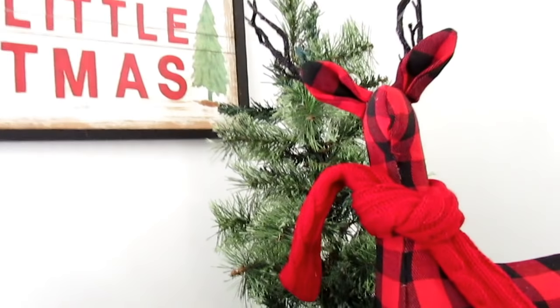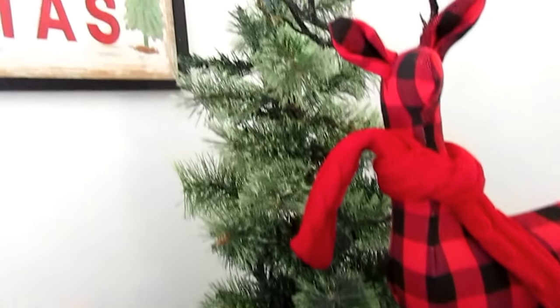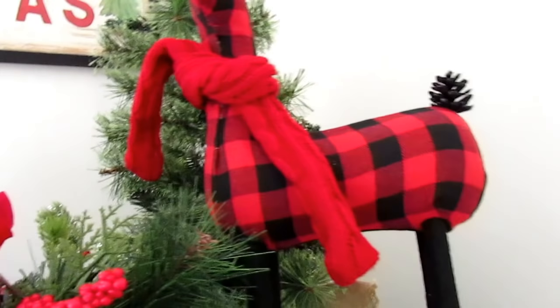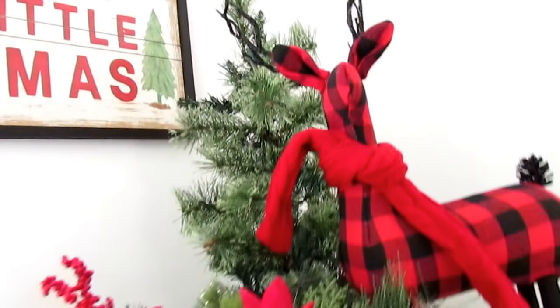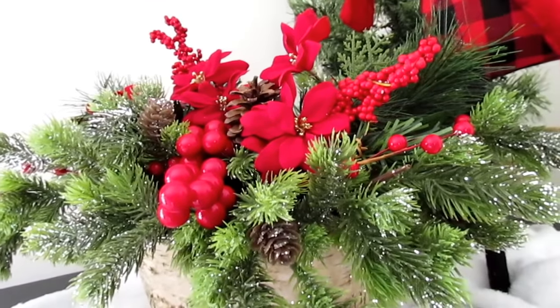Then in the back from Dollar General, these little $5 trees that they had that went super fast. And I love these buffalo check little deer. The little small ones went really fast, so I couldn't find any of those because I wanted a small one and a big one. But I ended up just getting the big one. And then I did this little arrangement. It was a good sale on the greenery.